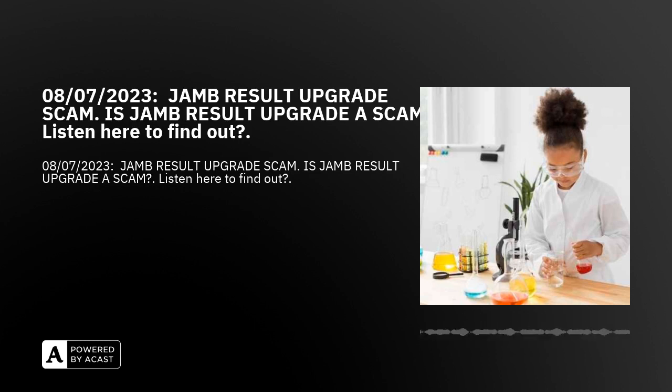Now let's go. Every year after the JAMB, after the UTME examination, a lot of UTME candidates score either above or below their required cutoff point.